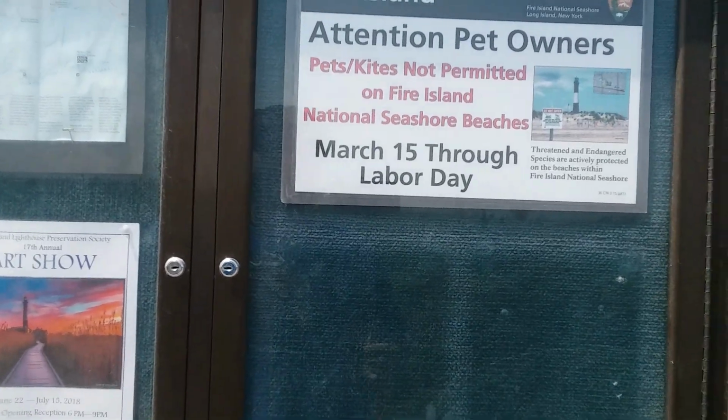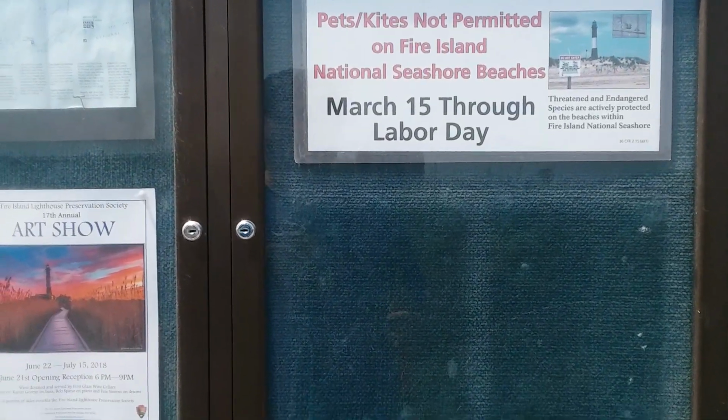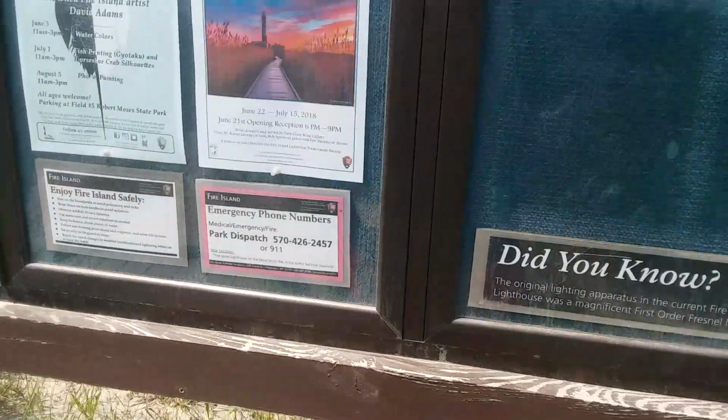Attention, pet owners. Pets, kites not permitted on Fire Island. Wow, we're starting to turn into California out here with all these rules.